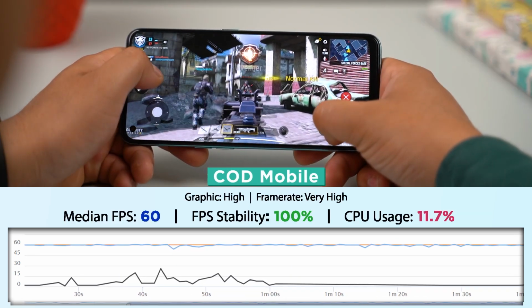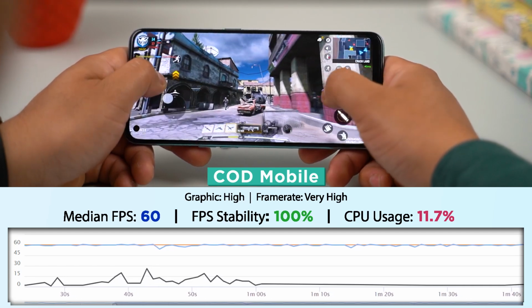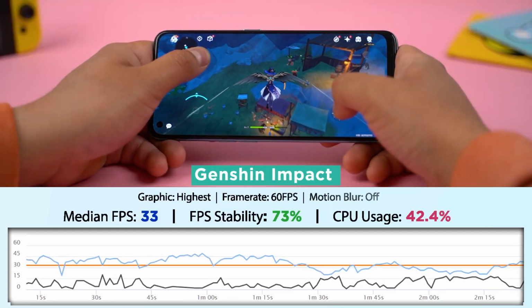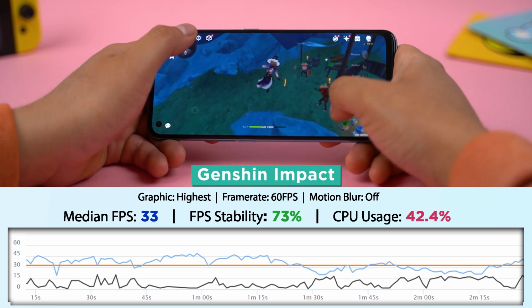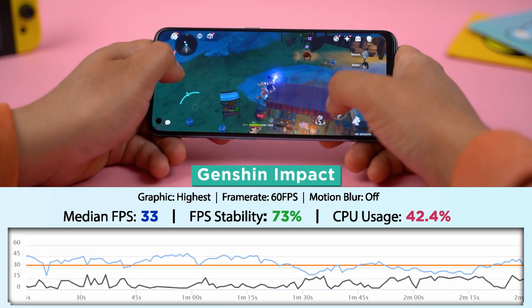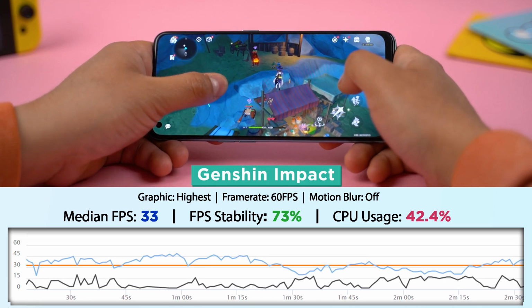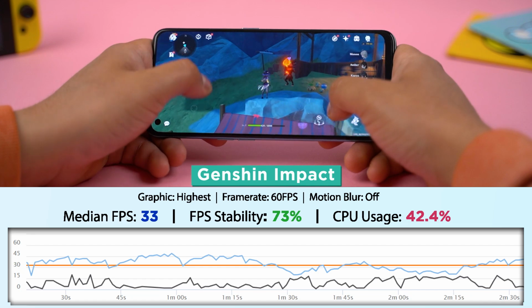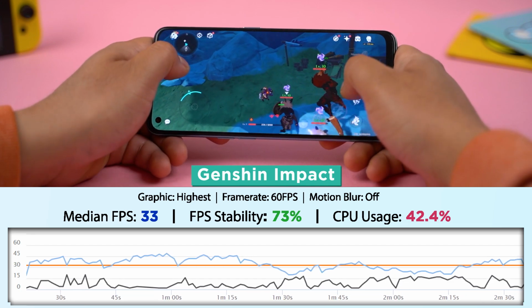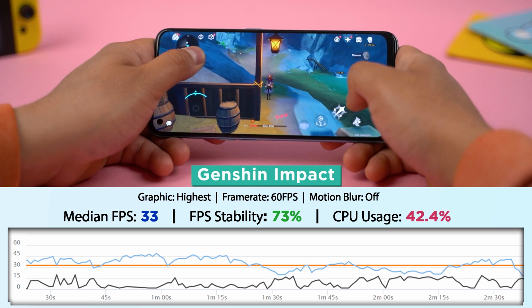Similarly, Call of Duty Mobile renders a lag-free gaming experience under high graphics and very high frame rates as well. However, the Dimensity 900 does not do well against resource-heavy titles like Genshin Impact, especially at their highest settings. As you can see in this graph, at the highest graphic settings with motion blur turned off and frame rates set to 60 FPS, stutters start to appear from the very beginning of the game.